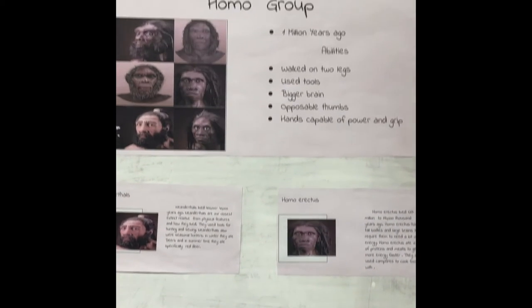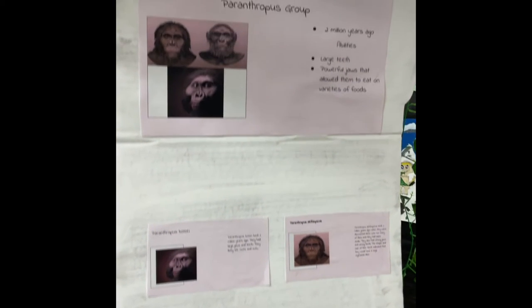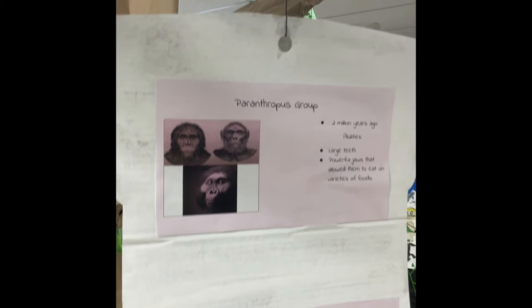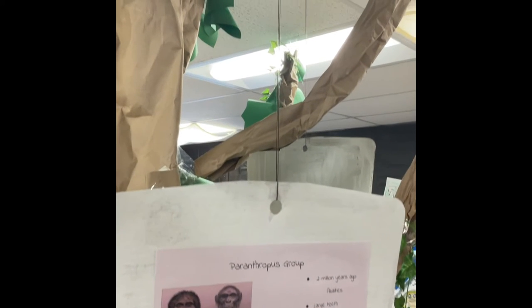The Homo group lived 1 million years ago. They walked on two legs, used tools, had bigger brains, opposable thumbs, and hands capable of power and grip. The Paranthropus group lived 2 million years ago. They also had large teeth and powerful jaws that allowed them to eat varieties of food, like seeds, nuts, and hard fruits.